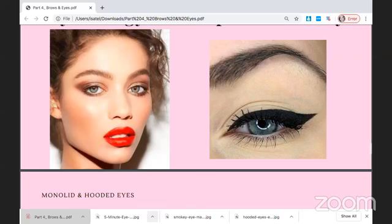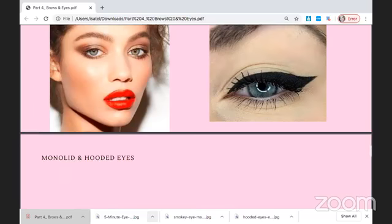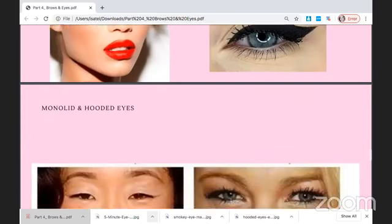But you see here that the line is going upward and extended past the shape of the eyelid. So it's taking the eye upward, which helps make the eye look a little more upturned, or lifted. That's what I'm looking for, lifted, for the eyeliner. So I do love a good flicked or bold eyeliner look.